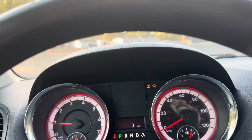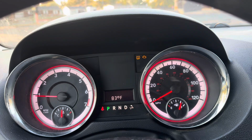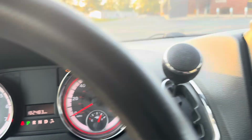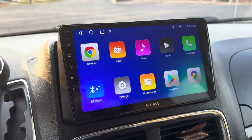Like I said, it's got a check engine light and a tire pressure light. I've got about 5 codes I'm going to have to address. They're permanent. 13.3 miles per gallon is nowhere near accurate. 182,483 on the miles. And like I said, this thing was filthy. I scrubbed this thing, but that's the AI Navi unit.